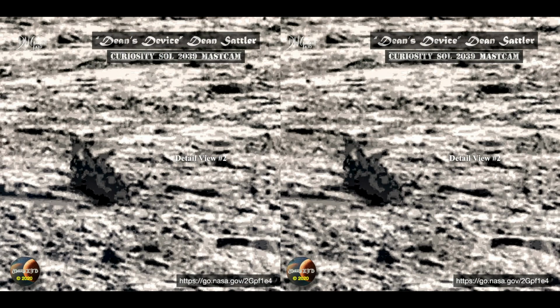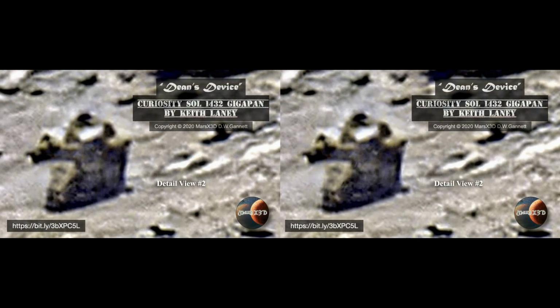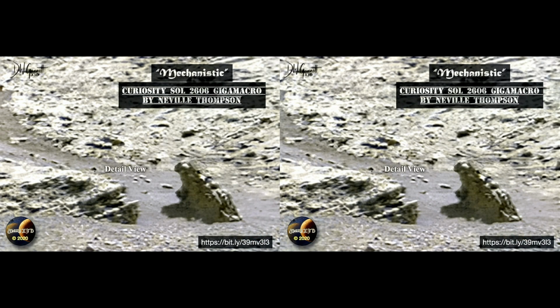We find what appear to be mechanical shapes or devices on the surface many times. And what's interesting about it is that as we flip through these various images coming up, they all seem to have the same general configuration. Many of them appear to be metallic in nature, reflecting the light like metal does. Others appear to have wheels, knobs, levers, that type of thing.